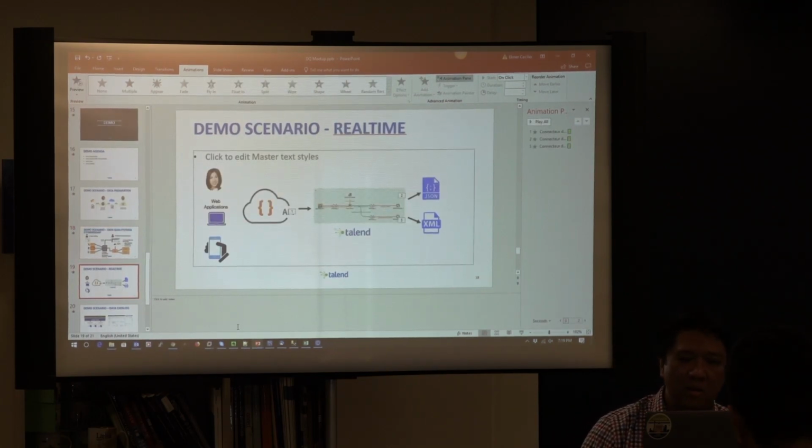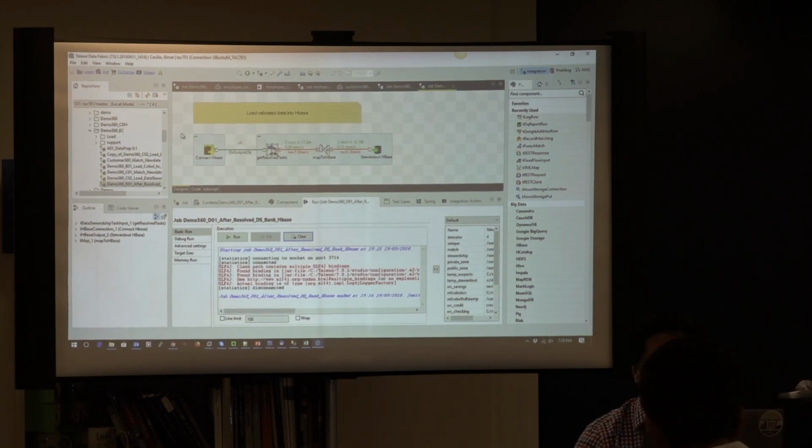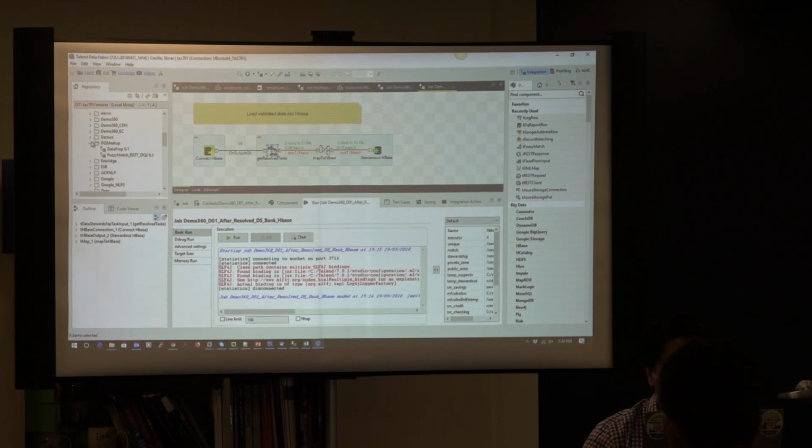So now the question is, I know you've got data quality, but I want to do it in real time, right? I want to use some kind of services where I call some APIs and use that matching that you've done. Talend has that same capability wherein you can create RESTful services or SOAP services. So let me open it up.